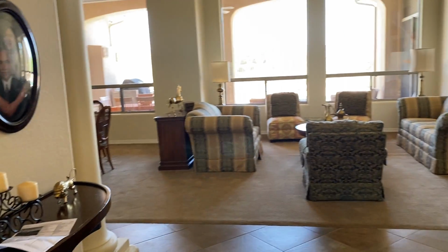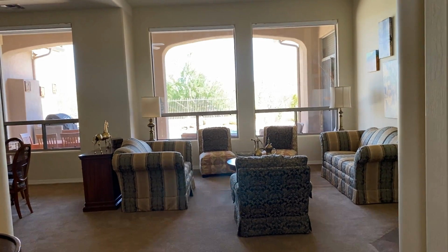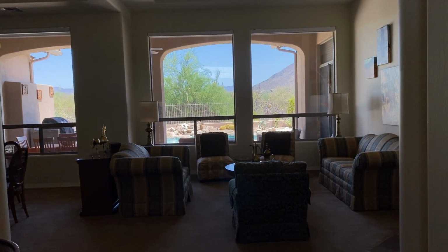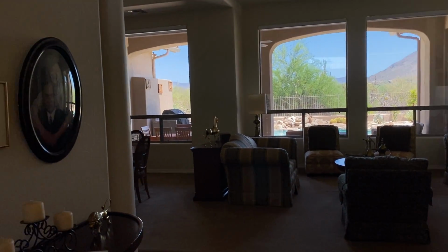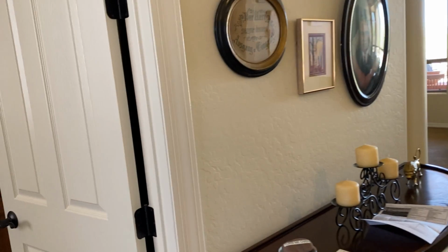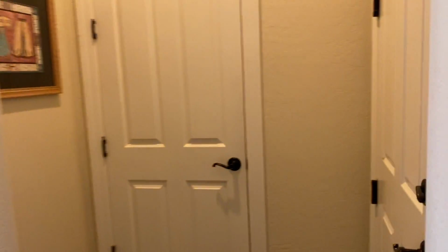So as we come right in the house, here is the office. Directly to your left, and you've got your formal living room looking out to the beautiful desert. Let me see if I can make it focus there. There we go. Now you can see that there's a little bit of mountain, a little bit of green.